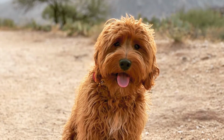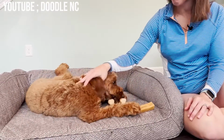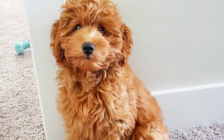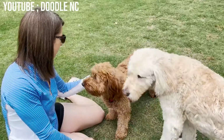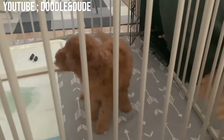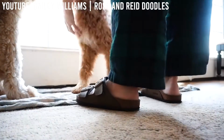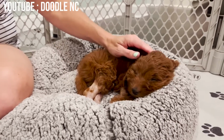What does F1b stand for? The meaning of F1b is similar to F1 except the letter B, which stands for backcross. Backcross simply means that the F1 dog is backcrossed with a 100% purebred parent breed. The letter F still stands for filial, which basically means it's a crossbred canine, and the number 1 also means it's the first generation offspring between a golden retriever and a poodle.